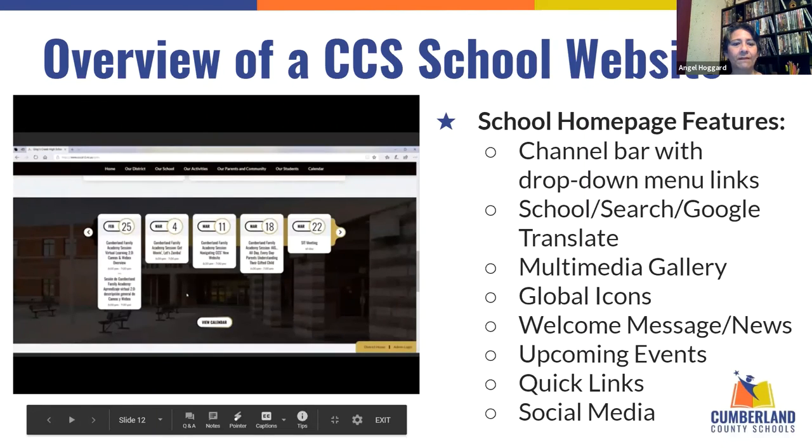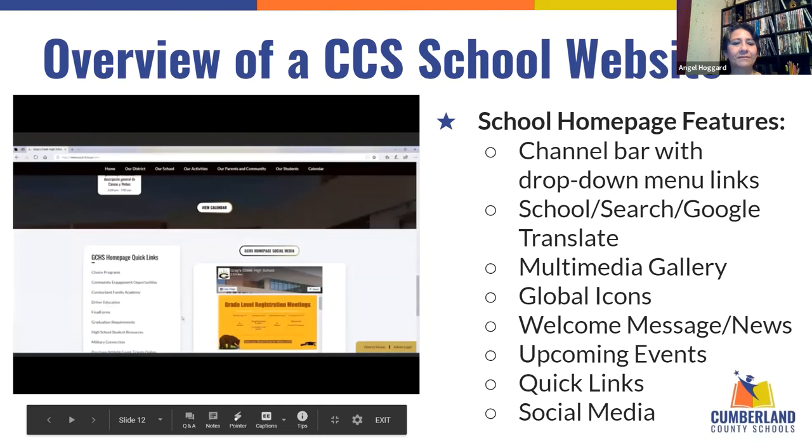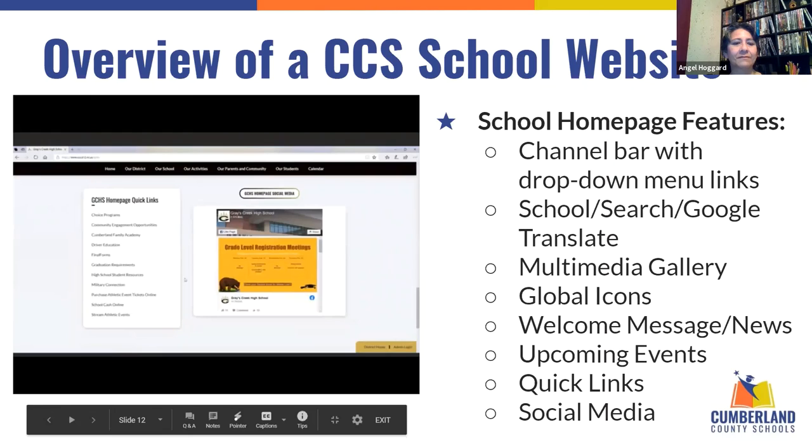Next, we have our upcoming events. This is where you will find their calendar of events that are offered either district-wide or specific to the school, along with a link to view the entire calendar. As we scroll down a little bit farther, each school has select quick links that they have offered for their families, along with their social media timeline.